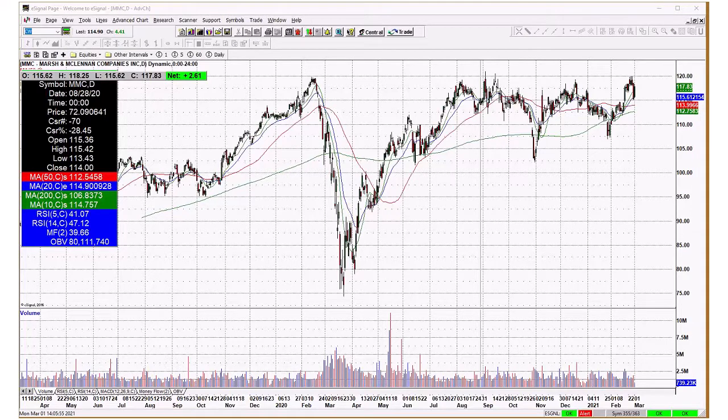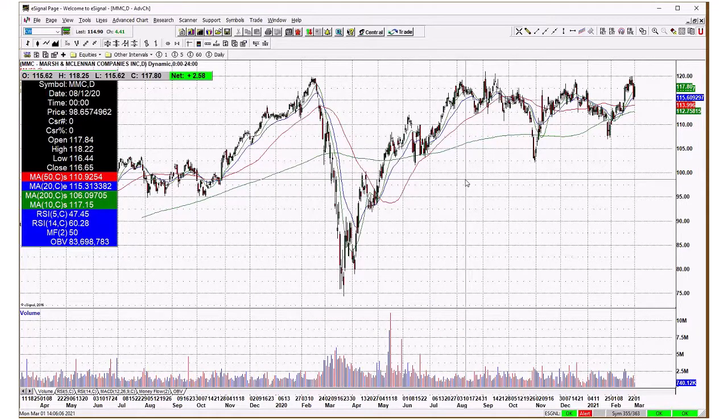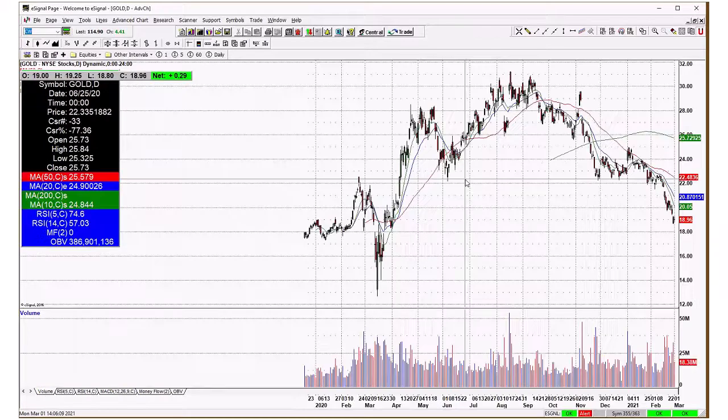All right, and then they were getting rid of their gold miner, GOLD, Barrick Gold, which is just an ugly looking chart. Scott kind of falls in line with the GLD chart too, I suppose. It just continues to slide lower.